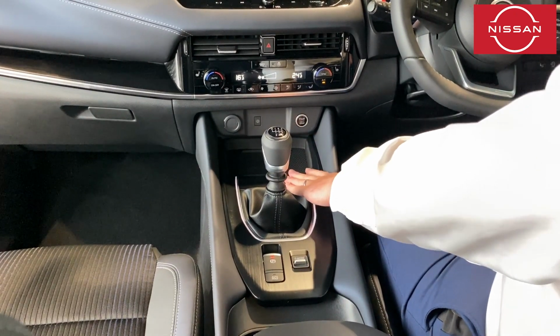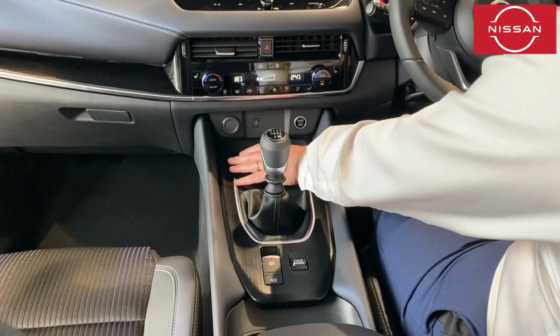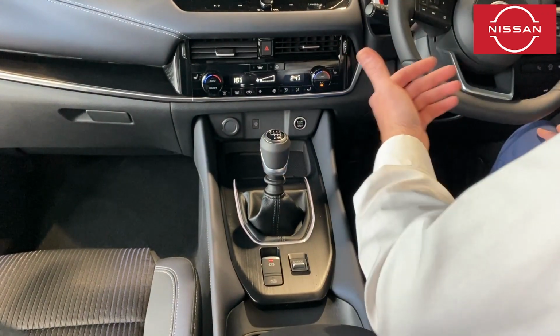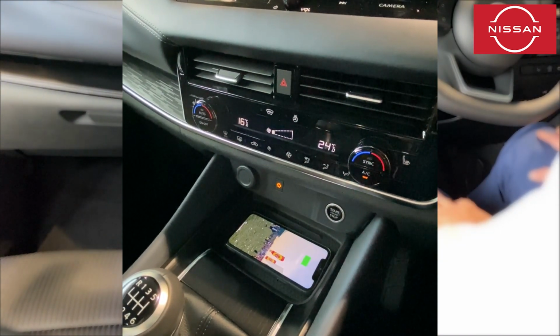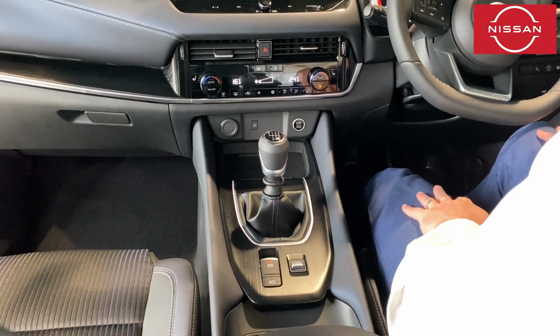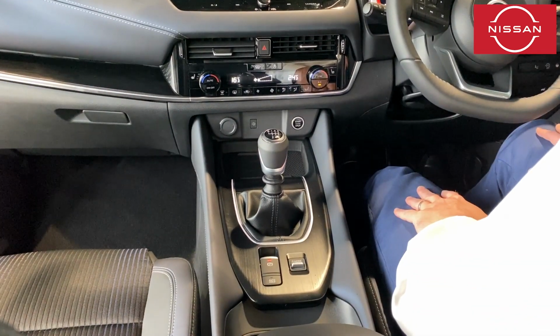Now this one's the My 22 year Tekna specification, so it's got a wireless charger as standard in the dashboard there, so whether you've got an Apple or of course an Android, simply pop your phone down there and it charges it for you wirelessly. The button there lights up to indicate the phone is charging. The start button's there for the vehicle, so again push your foot on the clutch, or of course brake if it's an automatic, and that will start the car.